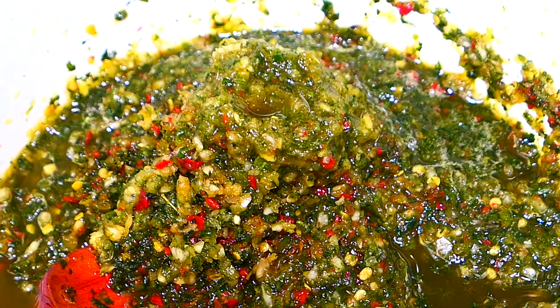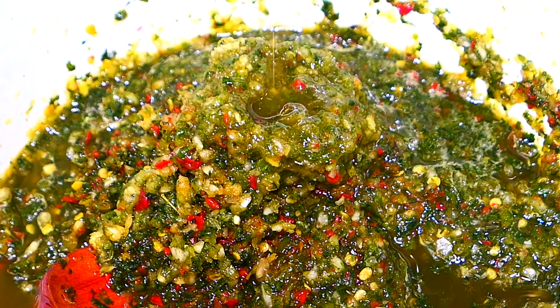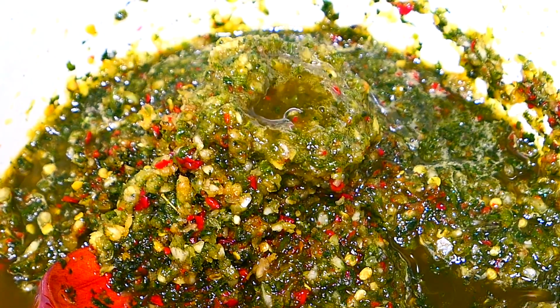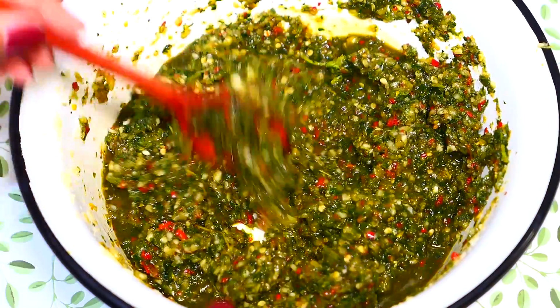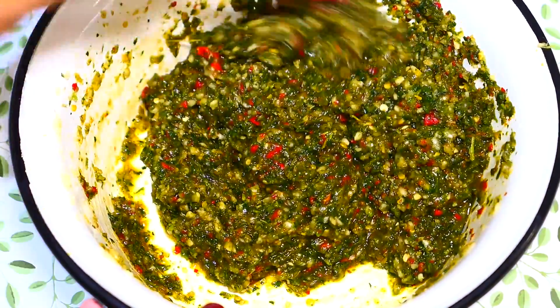This grinder makes the seasoning a little bit more runny and wet because it compresses the liquid out of it. That's gold right there. Ensure that the seasoning is mixed well so it has an even balance of all the ingredients we added.